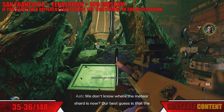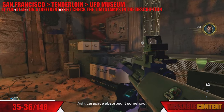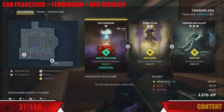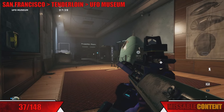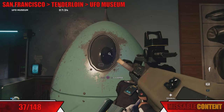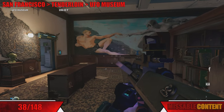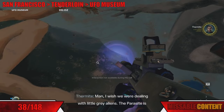We don't know where the meteor shrug is now. Our best guess is that the carapace absorbed it somehow. Sora can plant organic mines similar in function to stone. We have collected parasite samples from the... Man, I wish we were dealing with little gray aliens.